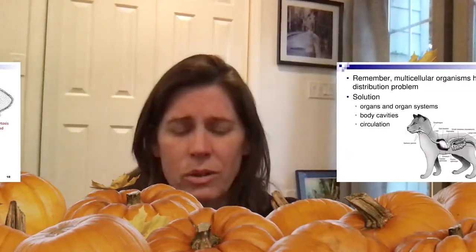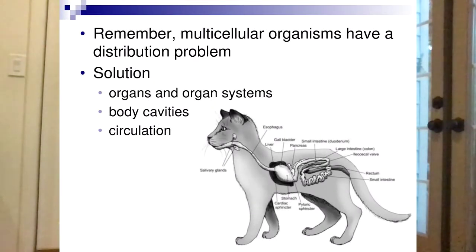So then when we saw multicellular organisms, remember, each individual cell also needs those nutrients, and so they have a distribution problem. When you're multicellular, how do you get the nutrients into your body and distributed to every single cell in your body? So remember, the solution, and we're seeing this trend, is to create organs that can ingest the food and process the food down to its individual parts. So organs will do that individually and working cooperatively within an organ system. And then that way, once the nutrients are broken down into their monomers that are small enough to go into the individual cells, remember then, through the help of circulation, those nutrients will get distributed into the body cavities, which will then be available to the individual cells within our bodies.